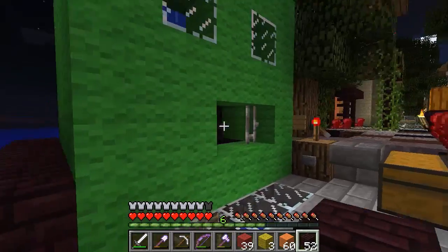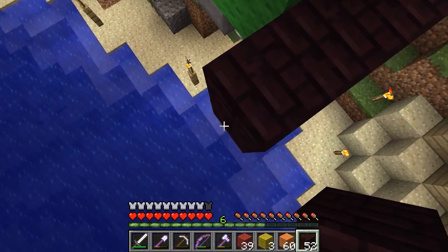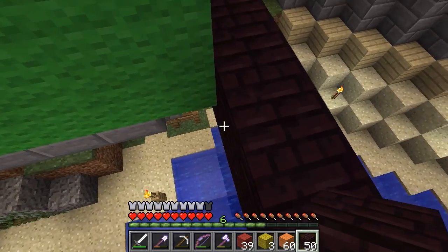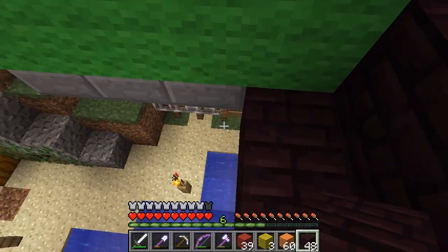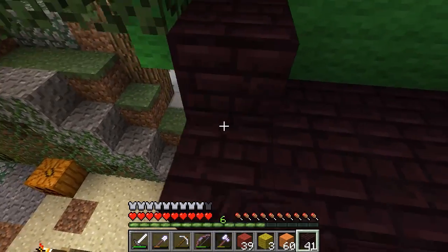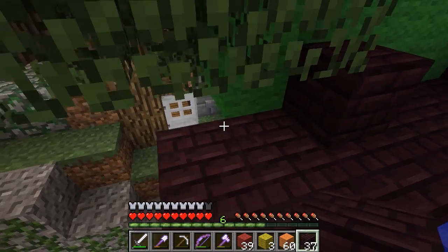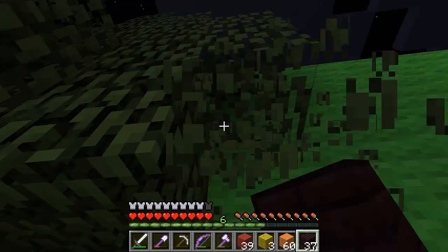Now, I don't want to add space in the front because that'll make it impossible to use, so that means I actually have to go out 2 over here. So we are just going to come around like so. Whoops, that was not where I wanted to place that, but that's fine. We will persevere, we will adapt, we will overcome.